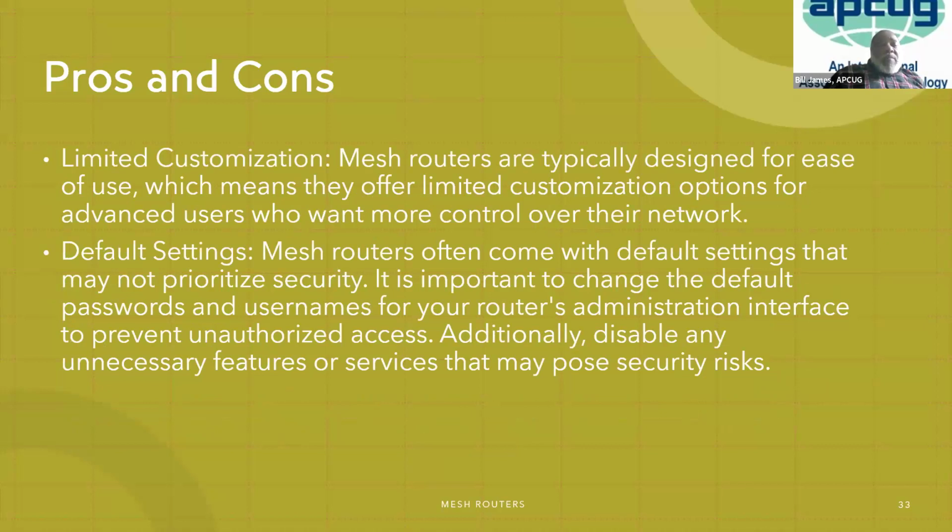The other con is limited customization. They're typically designed for ease of use, which means they offer limited customization options for advanced users who want more control over their network.